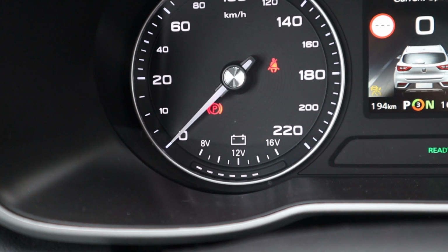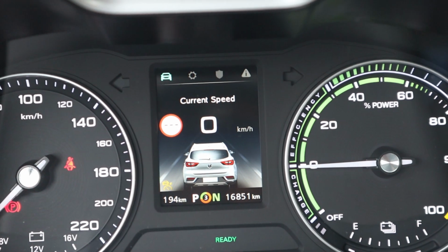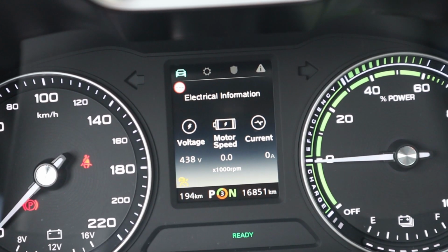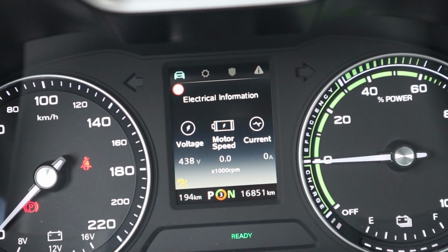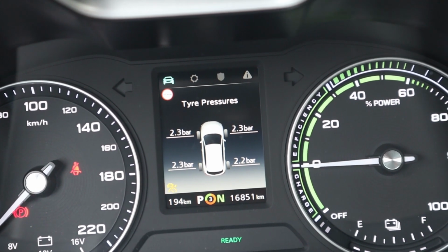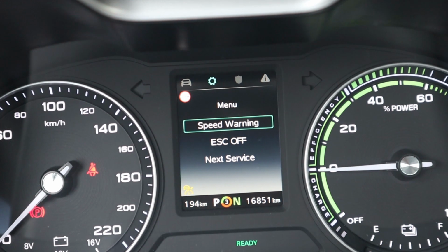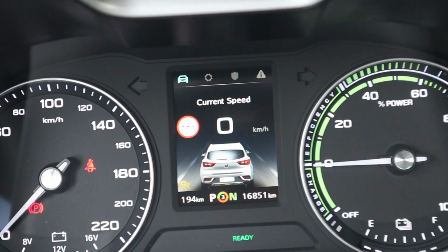And here you have the 12 volt battery voltage. And in the middle you have a few settings. You have your digital speedometer, you have a trip that you can reset, another trip you can reset, then you have your battery voltage and the amps that it's using right now, because I'm not driving, and no heat, so it's not doing anything. And in the middle you can see the RPMs of the motor. Very impressive that you need that. Then your tire pressure, your energy flow that nobody needs. The next thing off your settings, speed warning, ESC, so ESP off. And then here you can have your cruise control and some warnings. And that's it, what you can have here.